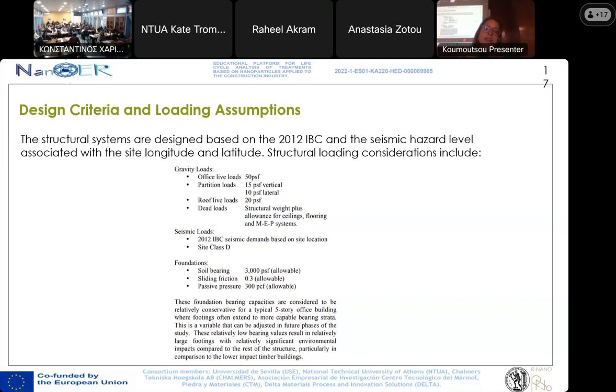As for the foundation, there are three types of loadings: the soil bearing, the sliding friction, and the passive pressure. These foundation bearing capacities are considered to be relatively conservative for a typical 5-story office building. This is a variable that can be adjusted in future phases of the study, and these relatively low bearing values result in relatively large footings with relatively significant environmental impacts compared to the rest of the structure, particularly in comparison to the lower impact timber buildings.